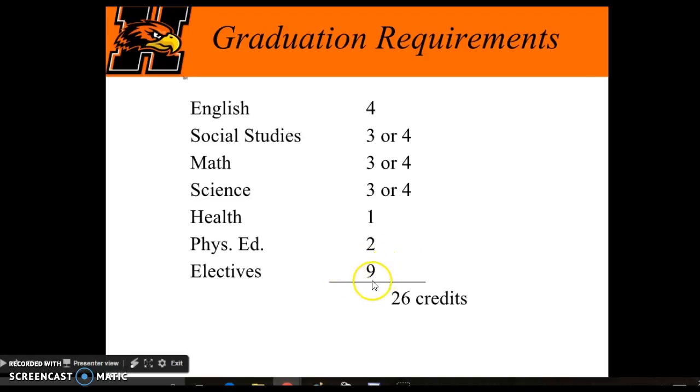And then students have 9 electives that they can choose. It is our hope that students will choose electives based on what they like, what they are good at, or some areas that they want to explore, for a total of 26 of the necessary credits in order to graduate.